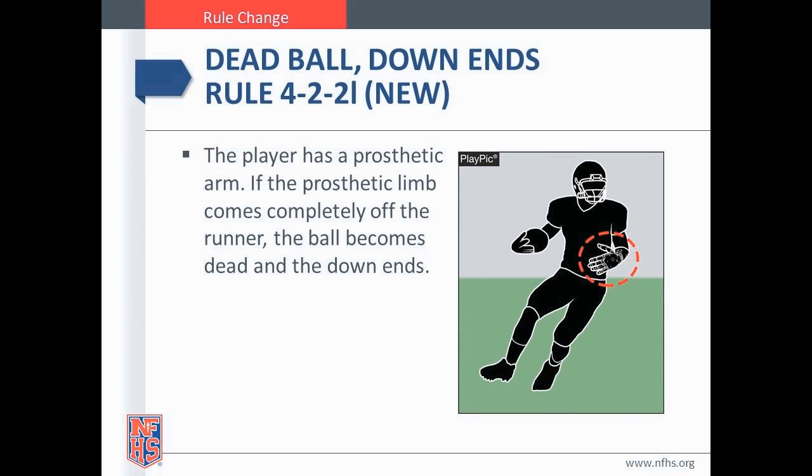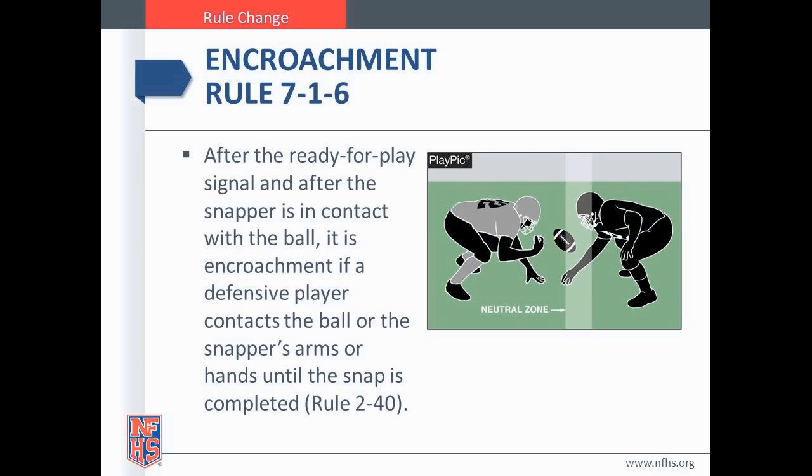I know that this doesn't sound like something that happens very frequently, but it's one of our rule changes this year. Next, it's encroachment if a defender slaps at a ball during the snap process. As the snapper is bringing the ball back, normally that's a very quick movement, but sometimes these defenders can anticipate that and take a swipe at the ball or the arm. Well, in that case, if that contact occurs with the ball or the arm prior to the completion of the snap action, then it's a dead ball foul for encroachment on the defense.